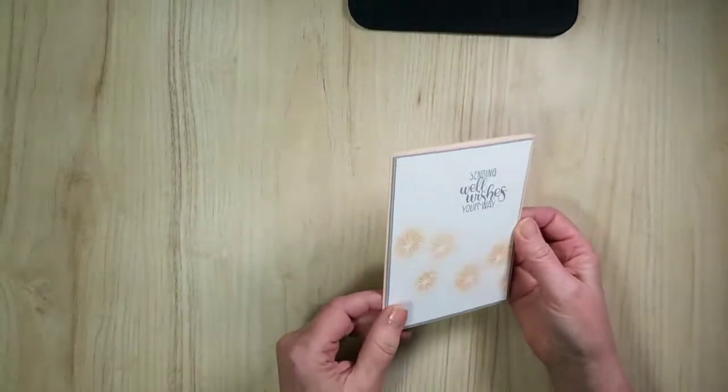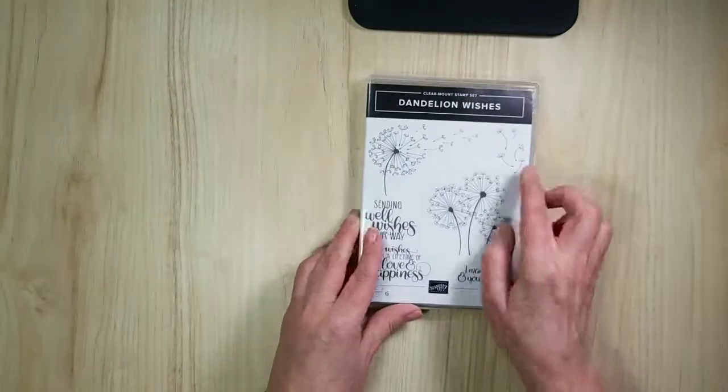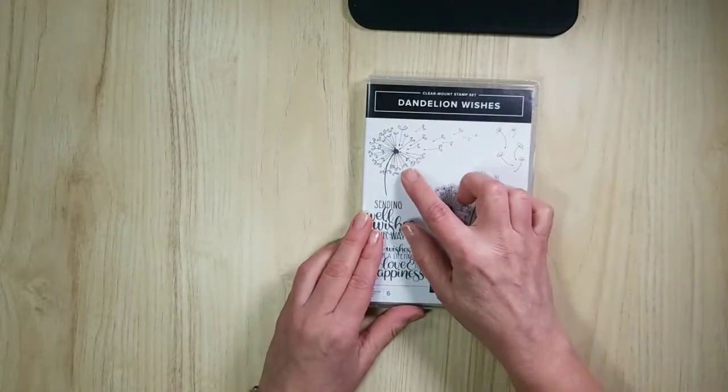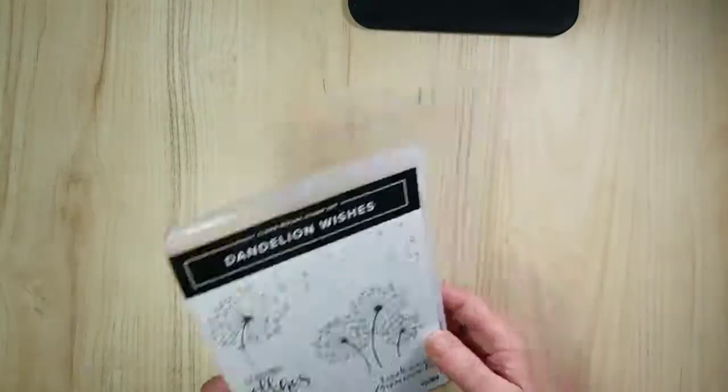That's fun. Okay, there's card number 1. So I'm just going to set that aside, and we're going to go straight into card number 2. Same stamp set. Alrighty, this time we're going to use this particular image and this one here. Okay, so let's bring in the pieces.